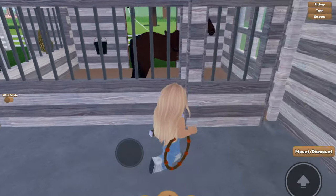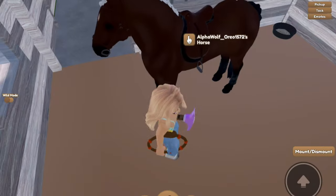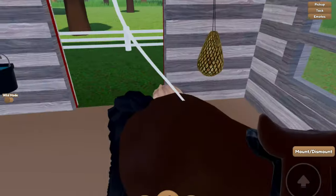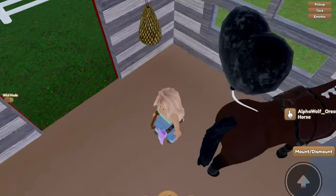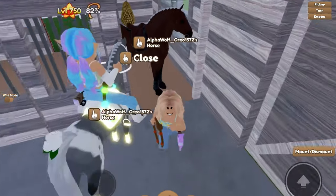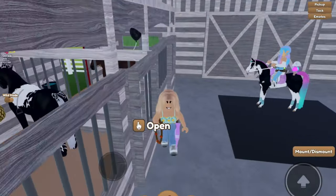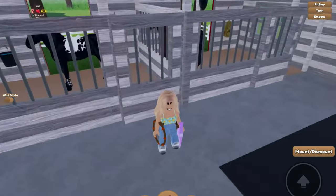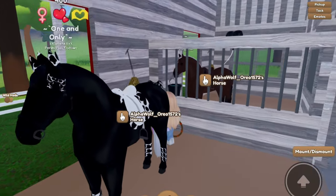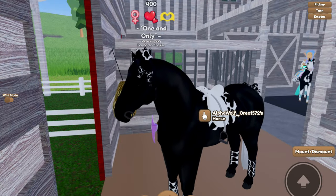Next up over here we have Akai. I'm sorry, I'm not good at pronouncing stuff. We have Akai, and it is a Bay Percheron. And I also really love this mane hairstyle, as well as the heart balloon on the back. The heart balloons are so adorable. Oh, which one is this one? That one's your fave? Aw. Okay. Oh, that's a cool horse that you're riding right there. I'm loving the mane. Okay, next up we have One and Only. I like the cow print. The cow print pattern is super duper cute on this horse right here, and it is a Percheron.